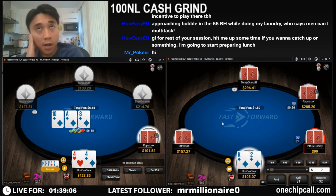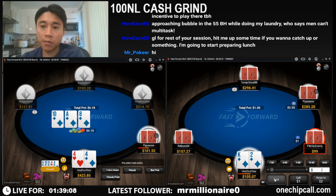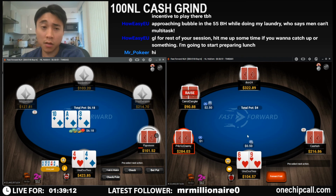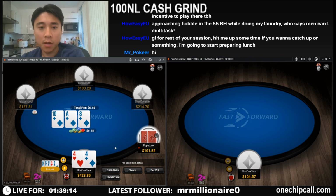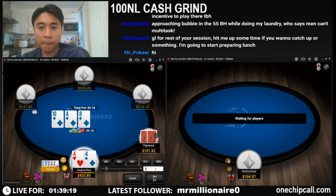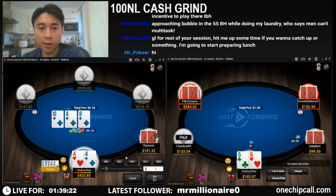I think that c-bet sizing feels more value. I think his bluffs will be a lot smaller. I think close to like a min bet, essentially. Perhaps probably shouldn't even call the double barrel, to be fair.